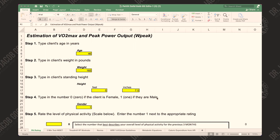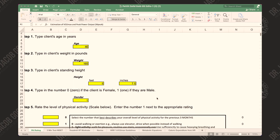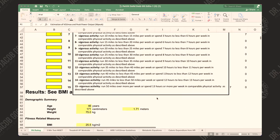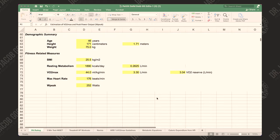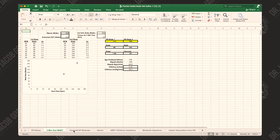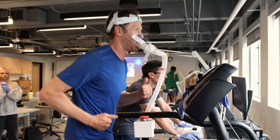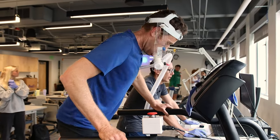And so what we do typically is we'll actually predict their VO2max with some algorithms that have shown to be pretty good. They're just based on their height and their age and their weight and their sex and their physical activity level. And then we'll design a protocol that gets them to that predicted max right at 10 minutes.